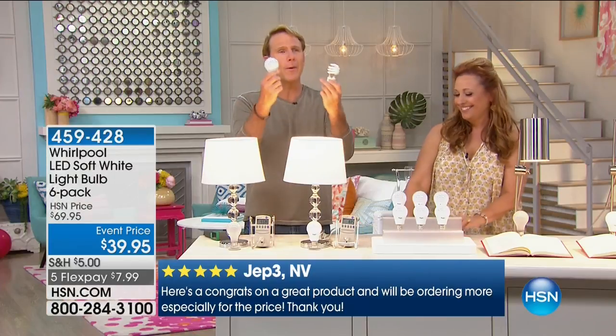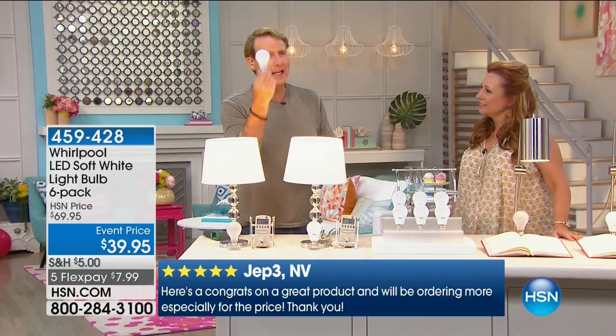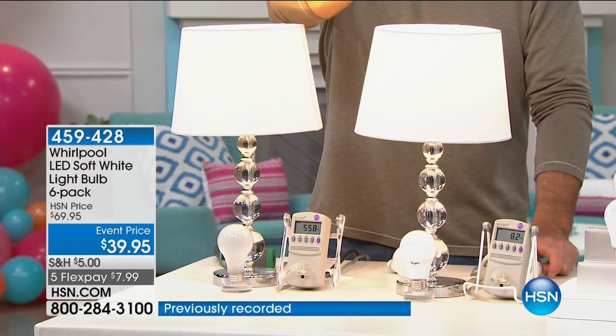So here's, one more time, if you're just tuning in. This is an incandescent light bulb that was invented basically by Thomas Edison over 150 years ago. Nothing's changed at all, and they're being phased out. This is a CFL, a compact fluorescent light bulb. This was invented about 10, 15 years ago. This lasts 11 months. This will last you about 8 years. This is the LED from Whirlpool. This will last you 22 years.